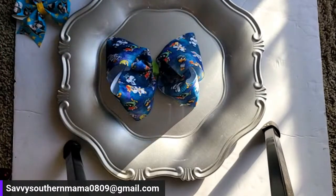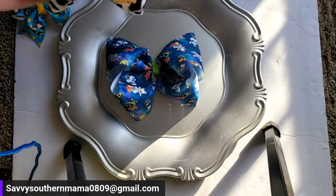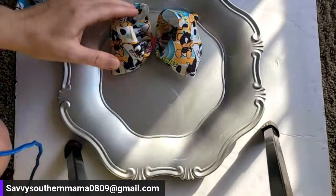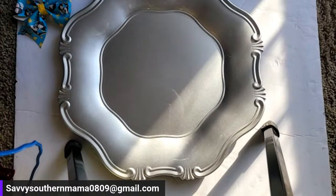Wait, if that's it, we've got to find a really cute one to send Miss Deb that matches her purse. Oh, we got Looney Tunes. Oh, we got Dora. We got Ghostbusters. She wants the blue one. This one. Yep. So gift alert. Gift alert. So this one, okay, Leslie, and send to Deborah. Yes. All right.